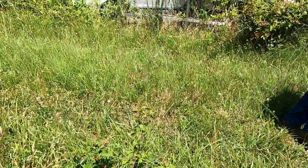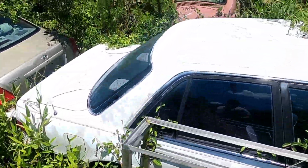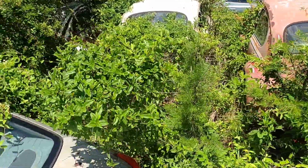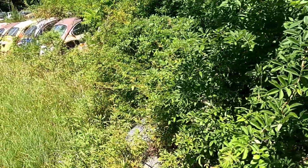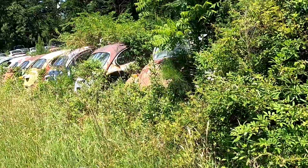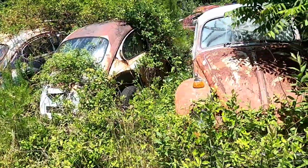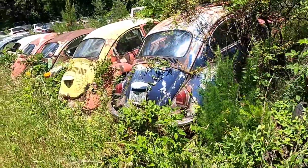Bunch of Volkswagens. You got more than one or two Volkswagens. Oh, yeah. Look at the Beetles. As long as the oil evaporates, it doesn't usually cause any problems. Look at the Beetles. Lots of VW bugs. You notice how many?